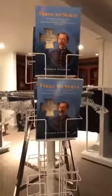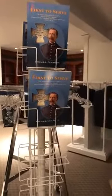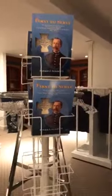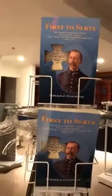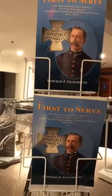So I'm really excited about the ability that we have now with an actual physical gift shop. One of the other things we're going to have in the gift shop is books. Now, these books aren't going to be just any books. They're going to be books written by former troopers. One of our first books is the one Ron Gilmet just wrote, First to Serve. That's also available online if you're interested. It's a really good read.